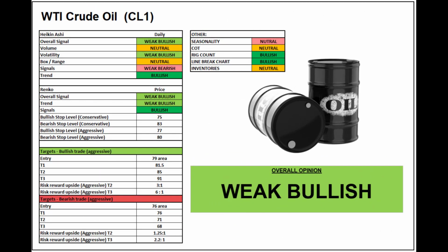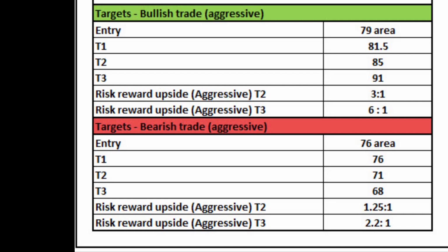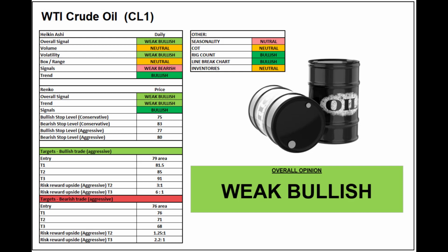In terms of score, I'm going to push it back to a weak bullish outlook, with the main underlying fundamental, seasonality, starting to pick up a little bit. Heikin-Ashi is a weak bullish, a bit of a mixed bag, but starting to look stronger. Same for the Renko chart, which is a more short-term look at what's going on. Because of that pullback, it's made things a lot juicier to the upside, especially in the much shorter term. If we dive into those target areas, upside 3 to 1, 6 to 1, and downside 1.25 and 2.2 to 1. So overall, weak bullish again, things warming up more to the upside.